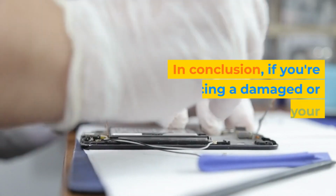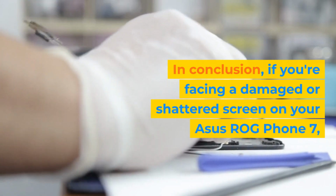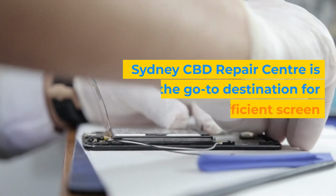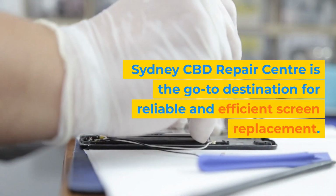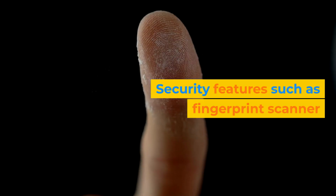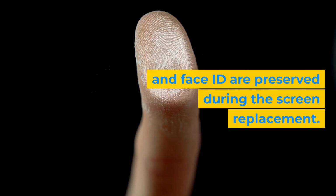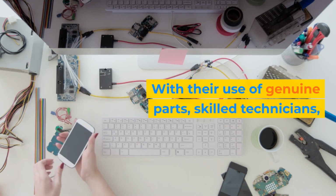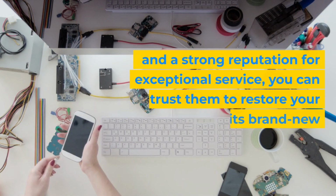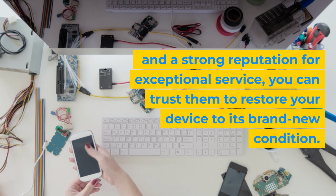In conclusion, if you're facing a damaged or shattered screen on your Asus ROG Phone 7, Sydney CBD Repair Centre is the go-to destination for reliable and efficient screen replacement. Security features such as fingerprint scanner and Face ID are preserved during the screen replacement. With their use of genuine parts, skilled technicians, and a strong reputation for exceptional service, you can trust them to restore your device to its brand new condition.